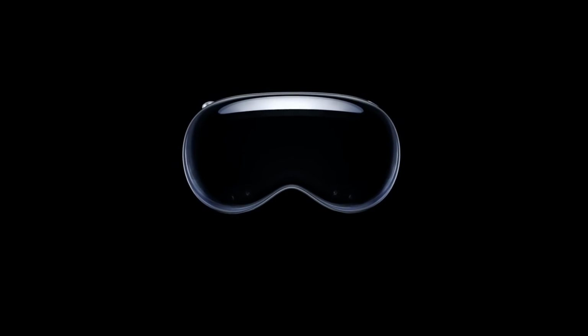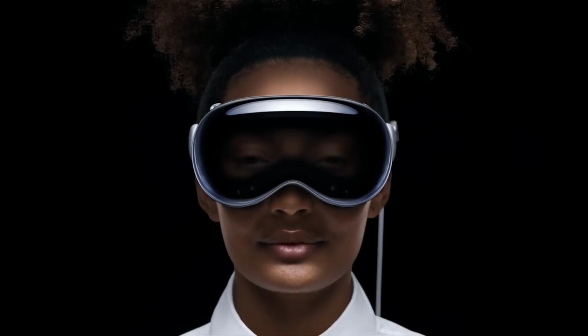Introducing Apple Vision Pro. The era of spatial computing is here.